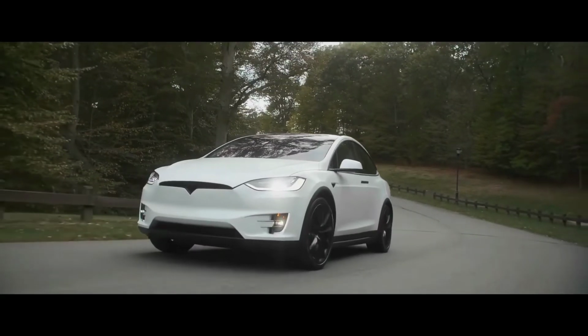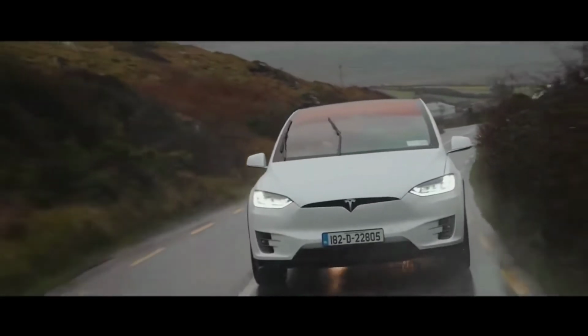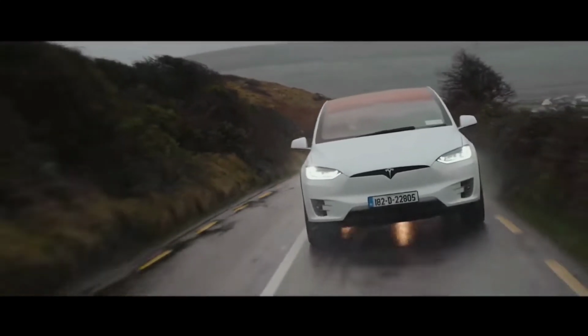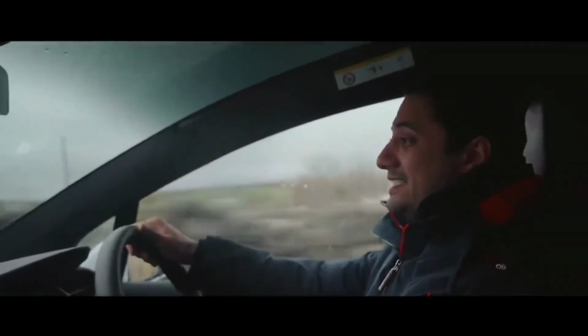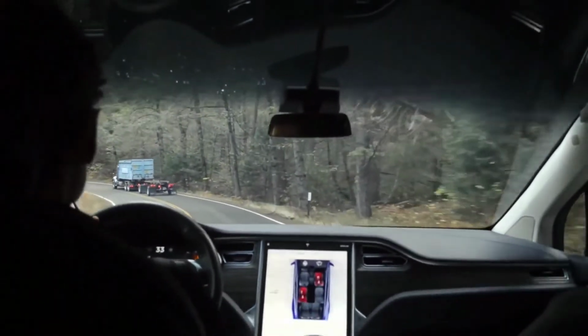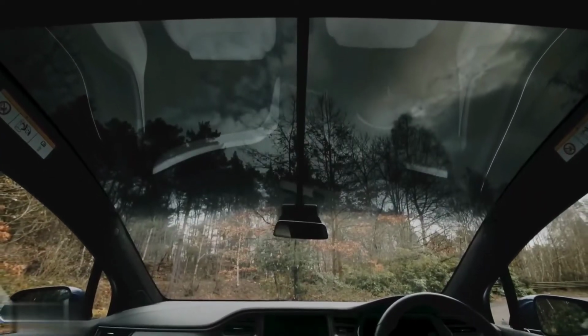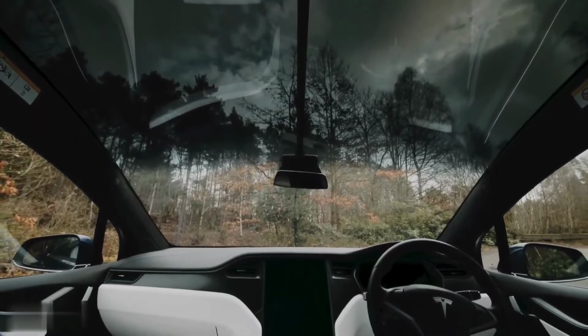One of the coolest things about the Model X is the panoramic windshield, which covers almost half of the length of the cabin. It gives passengers a view of the sky that no other car in the market can match, except maybe convertibles. The 31 square feet of glass, which is part windshield and part moonroof, gives you an amazing view. Solar tinting technology is used in the Model X windshield, which lets it get darker as the sun gets stronger.